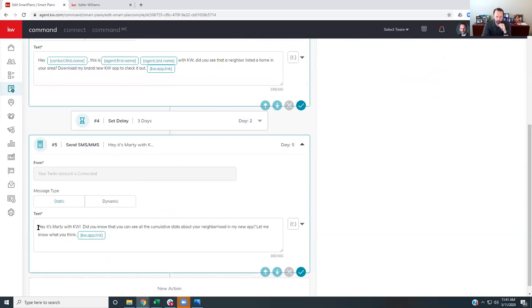Now your text number 2 doesn't look like this because I actually went in and edited it to say, hey, it's Marty with KW. Remember that Twilio is sending these texts on your behalf, but it's being sent from a business text line. It's not being sent from your personal phone number. So you always want to make sure, and I sent out a text message to everybody when I first got Twilio saying, hey, your real estate business is very important to me. And I know during the process of any transaction that we may incur that we are most likely at some point going to text one another about the transaction.